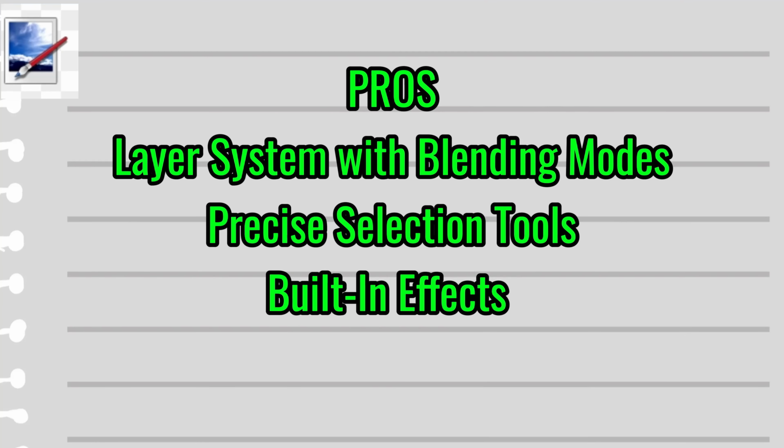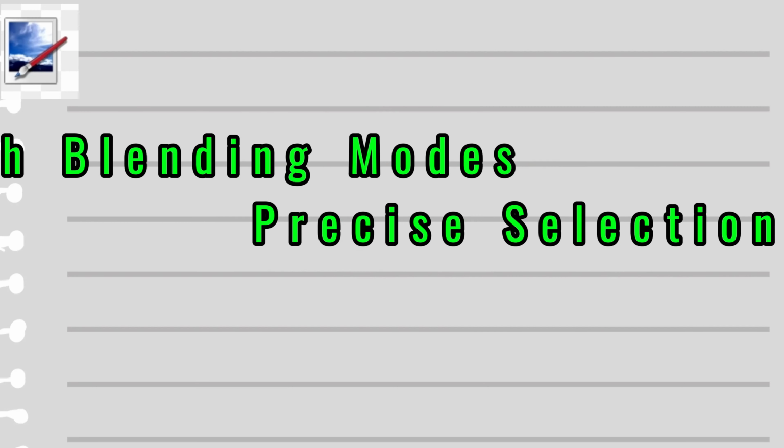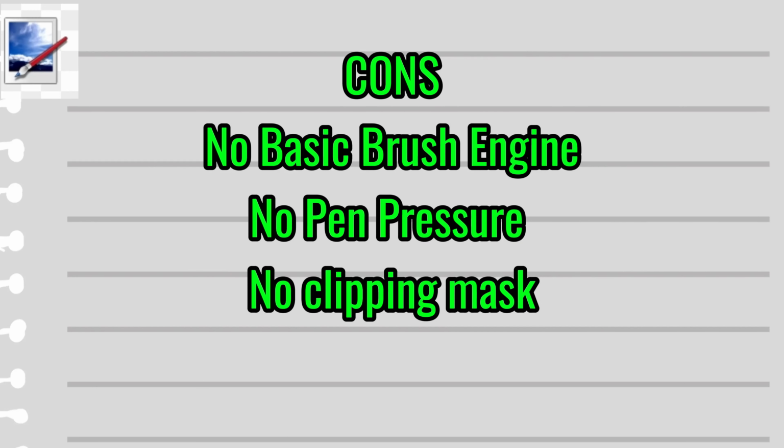Okay, pros. Has a layering system with blending modes. Selection tools are pretty precise, but the built-in effects? Top tier. Probably the best I've seen so far. Cons, though? No brush engine. Also, no pen pressure, and of course, no clipping mask. Like, the bare basics for a digital artist? Not here. Let's move on to the next one.